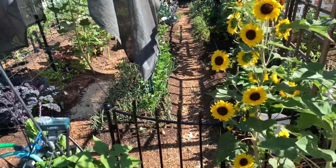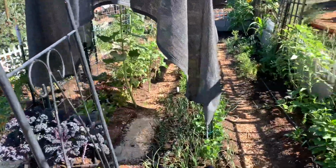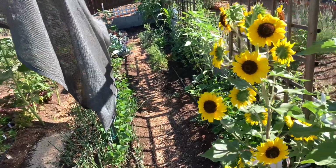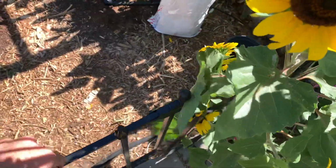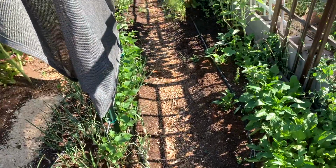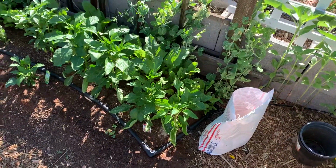Today we're doing a June 2021 update on the garden. If you haven't been with us before, our garden is 32 feet by 16 feet and we have this little gate to keep dogs out. But here we go. We'll go up and down the different rows, show you what we are currently growing.